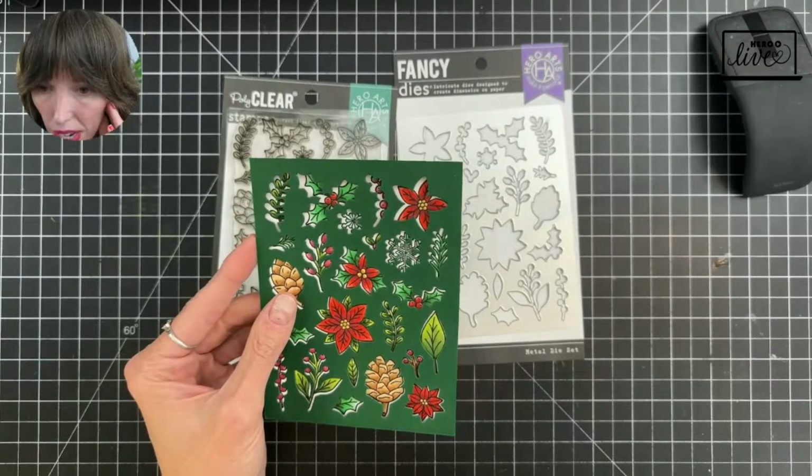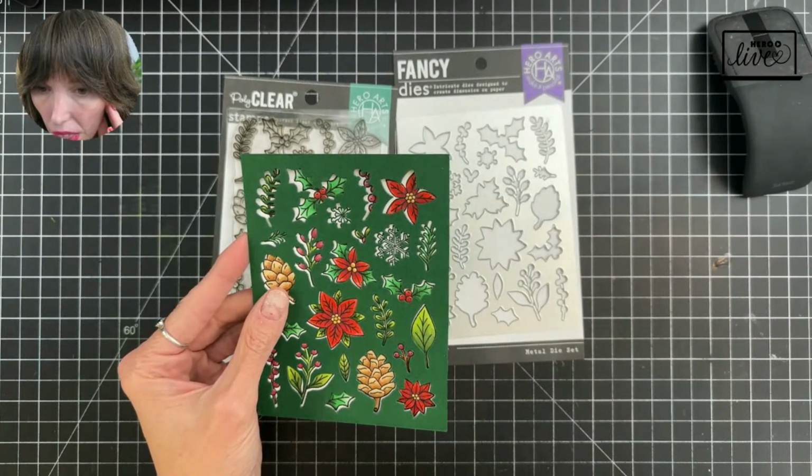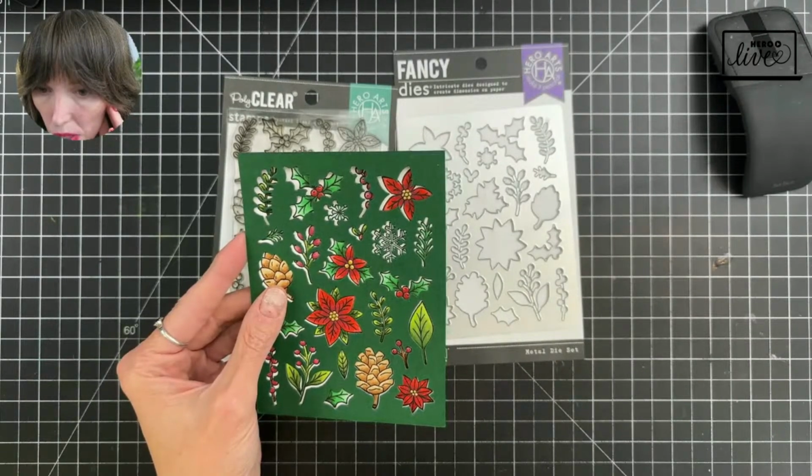Oh, we have a question. Bo says, I'm crafting now. I have a question for anyone. If you use clear ink for embossing, can I clean the stamp with a baby wipe, or is more needed?